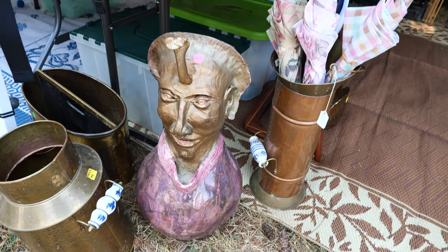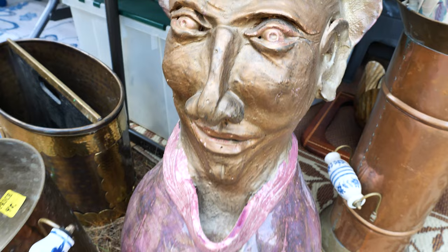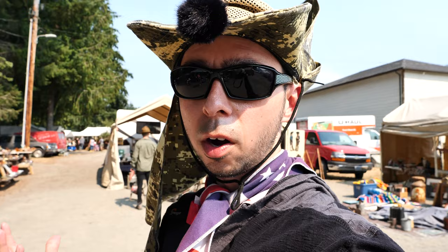I think I might have to pick this up. Look at that. Look at the little snake. Man, that thing's neat. Mash beer, premium quality. Quality you can trust. So I thought this section was gone, like the shaded section, but it seems like it's still here. So you can catch a little bit of shade over here. Not bad.